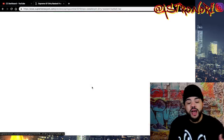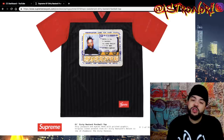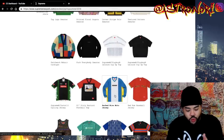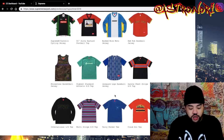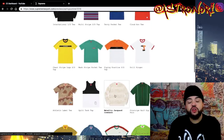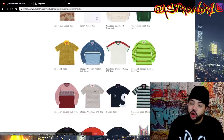We got this Old Dirty Bastard baseball top. This is not bad. I would not wear it, but it's ODB, so I had to pay my respects. This is hard, I guess. We got this barbed wire jersey. Hold that. We got this Red Rum baseball jersey. They could hold that. We got a bunch of stuff they could hold right here. Literally, if I see something I like, I'm gonna let y'all know. We got the drill bit ringer shirt. They could hold that. There's a lot of pieces that aren't up to par.